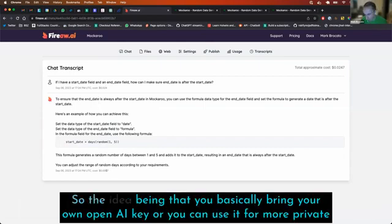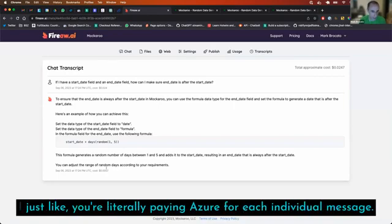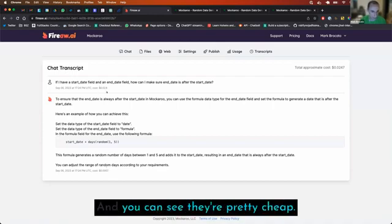So the idea being that you basically bring your own OpenAI key, or you can use it for more private use cases by bringing your own Azure OpenAI key. And I don't charge a markup on that. You're literally paying Azure for each individual message. And you can see they're pretty cheap.